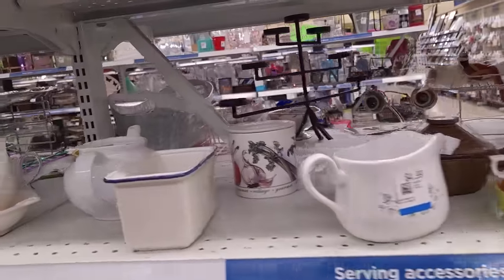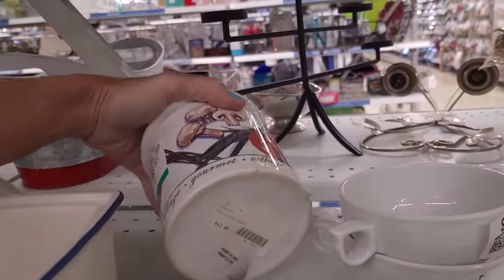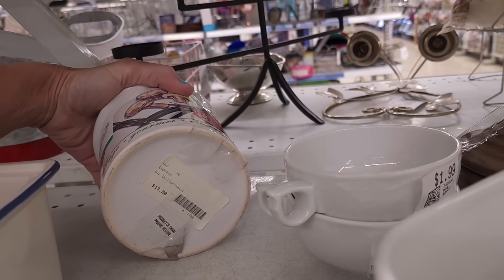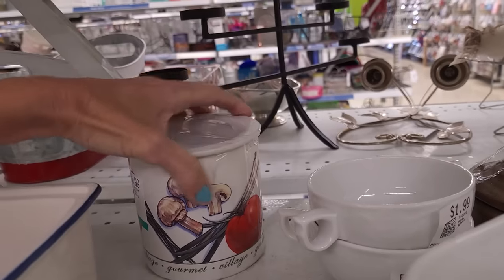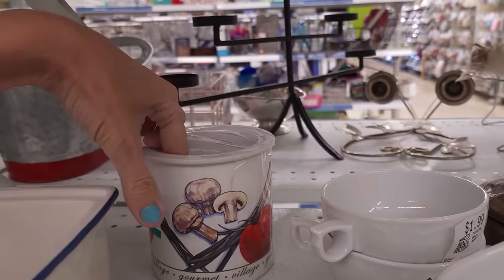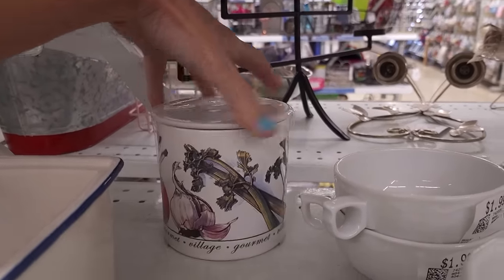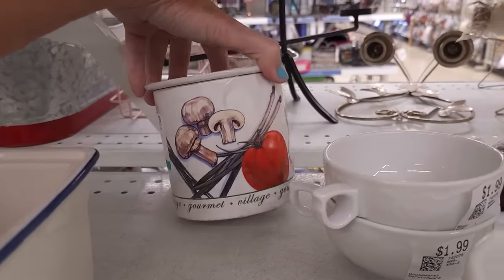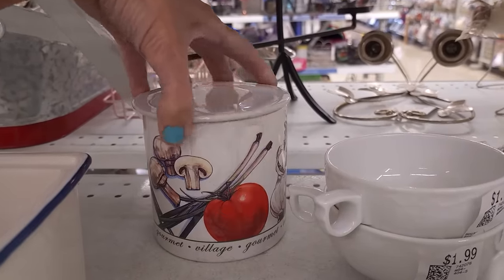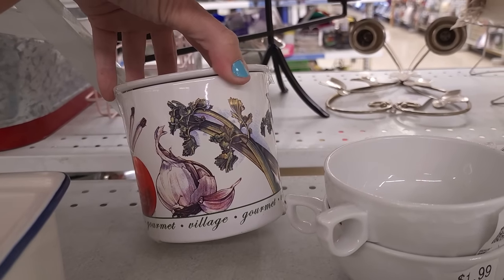Okay, what do we have here? With all the veggies, I like the veggies. Product of China, dip chiller. Oh, so would you put like ice under here and then your dip? Ooh, I like that. Gourmet Village dip chiller. And you know what? If it is not worth reselling, this definitely could come in handy when I throw one of my parties.